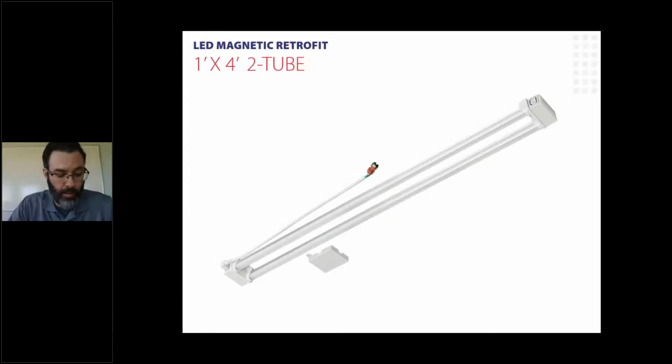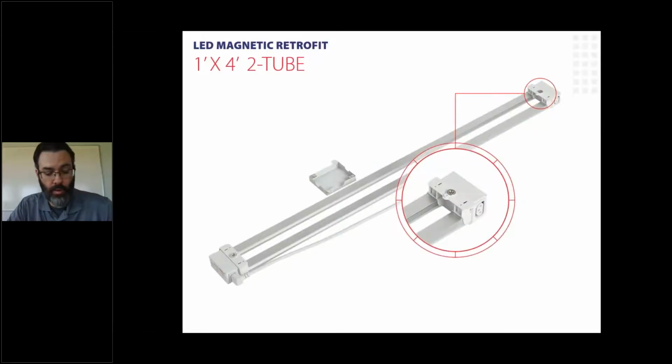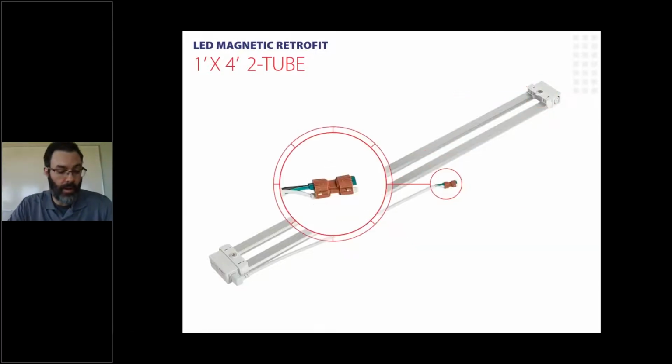This product is also available in a 1x4 2-tube configuration for 1x4 troffers or wraps. As you can see, this unit is also equipped with rare earth magnets at each end, allowing it to snap and hold to the metal troffer or wrap for easy installation. It also includes a luminaire quick connect for easy wiring.